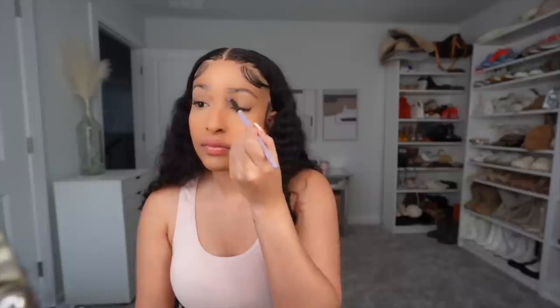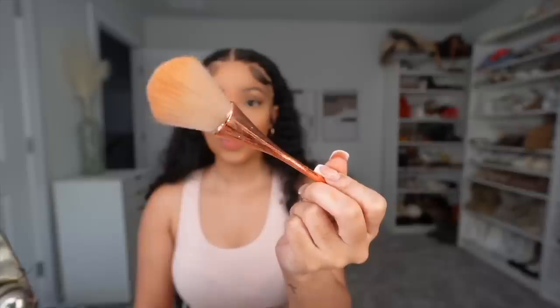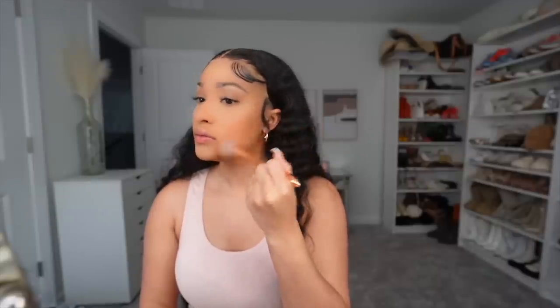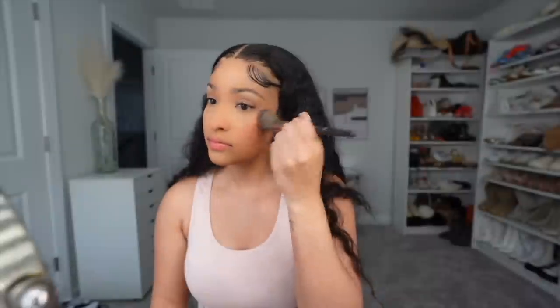I also like to use a brush to kind of blend out my nose contour, and I've been loving the look of a brighter under eye, so I went in with some more concealer just to kind of brighten underneath my eyes. Then I'm using the Laura Mercier setting powder, my all-time favorite. I'm just applying this under my eyes, around my nose area, my smile lines, just to kind of set everything in place. Then I'm going in with some blush.